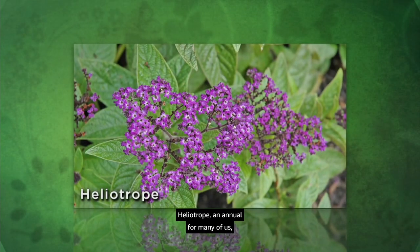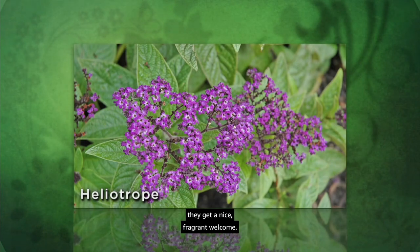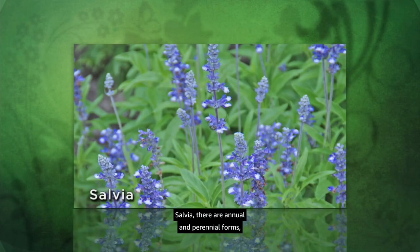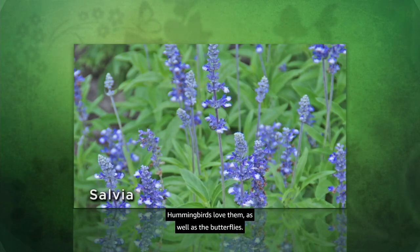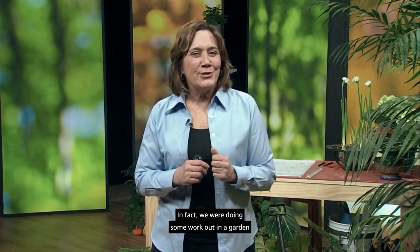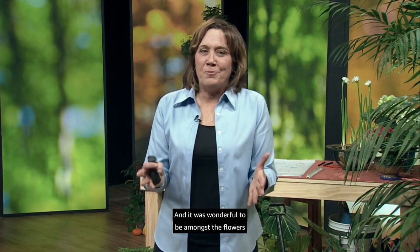Heliotrope, an annual for many of us, has fragrant flowers in white, light blue, or purple. Wonderful in containers. I use it by my front entrance, so when people come to visit, they get a nice, fragrant welcome. Salvia, there are annual and perennial forms, but the annual forms are great for cutting, good for color all season. Hummingbirds love them, as well as the butterflies. In fact, we were doing some work out in a garden, and the hummingbirds were nectaring on the salvia in all the big pots, and it was wonderful to be amongst the flowers and the hummingbirds.